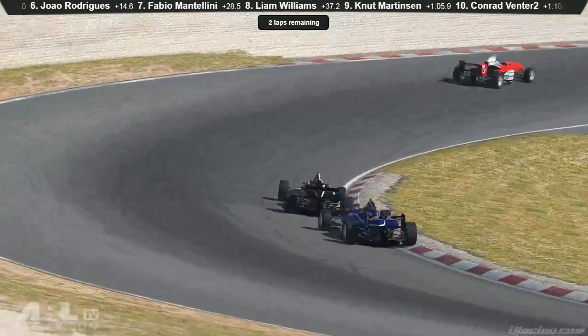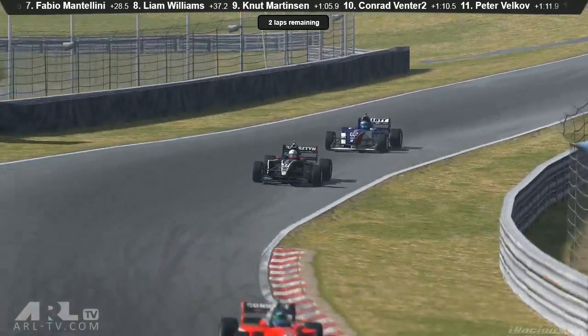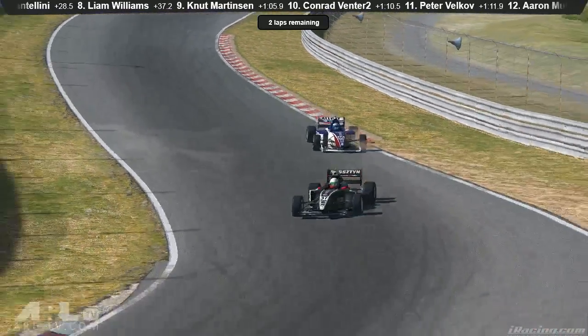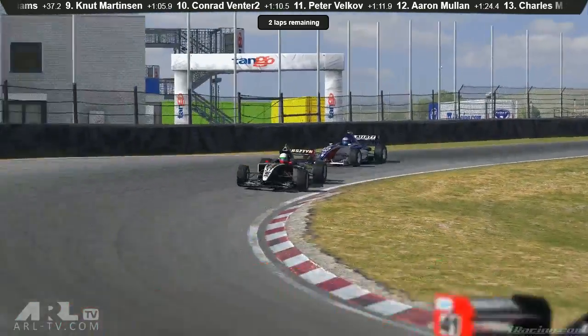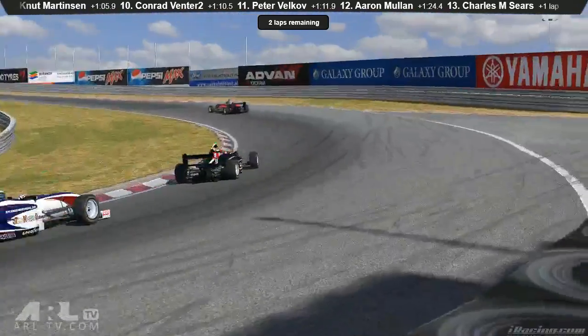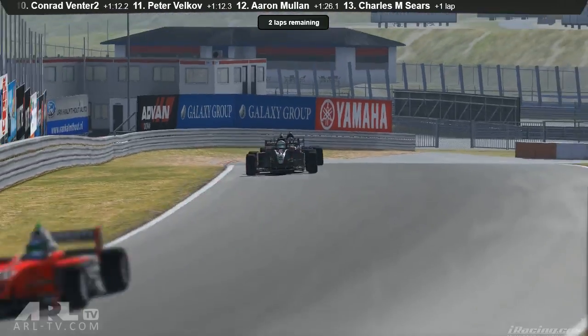Just as I said earlier, it does look like we've got Peter Velkov coming up to the back of Conrad Venter for the final point. So that could come down again to the last lap. So I'll keep an eye on this one if you want to keep an eye on the front one. Yeah, please, absolutely.